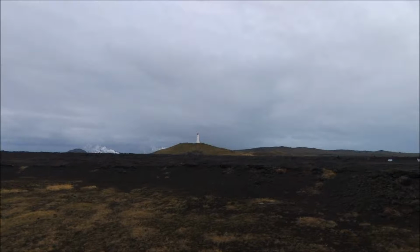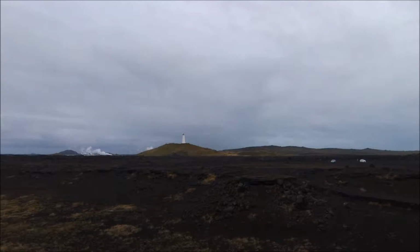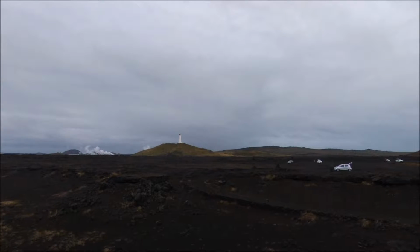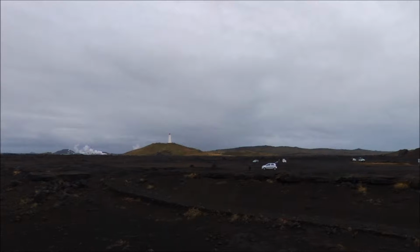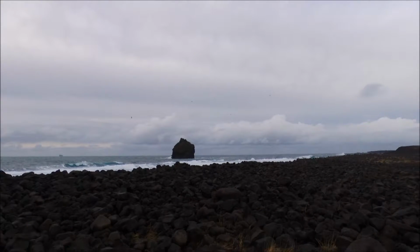This was just a fascinating area to me. Again, it was lava fields with a few little roads cut through it, a lighthouse, and in the background you see a geothermal area, where Iceland actually gets the vast majority of its power through geothermal energy. There's my little car, and it turned out to be a very trusty little car. It took me all around the southwestern section of Iceland.